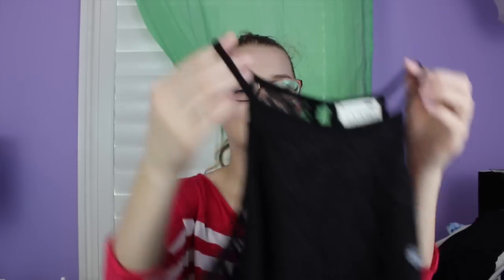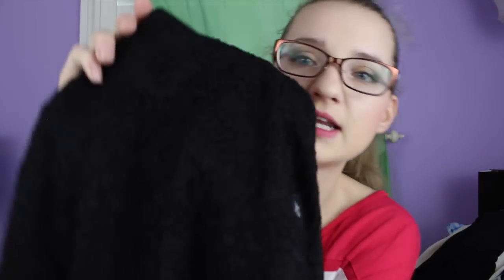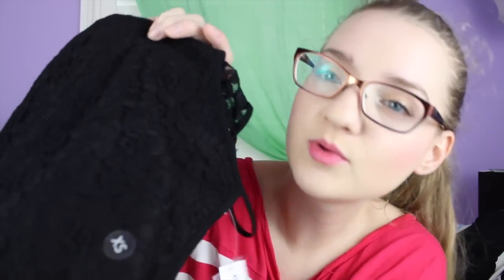It's simple. And then the other thing that I got from the clearance was this top, which is so cute. If you can tell, I'm really into black high neck type of things, but it is this top, and so it goes like this. I actually have a crop top very similar to this because it is lace. I hope you can see. I'm trying to see in the viewfinder.